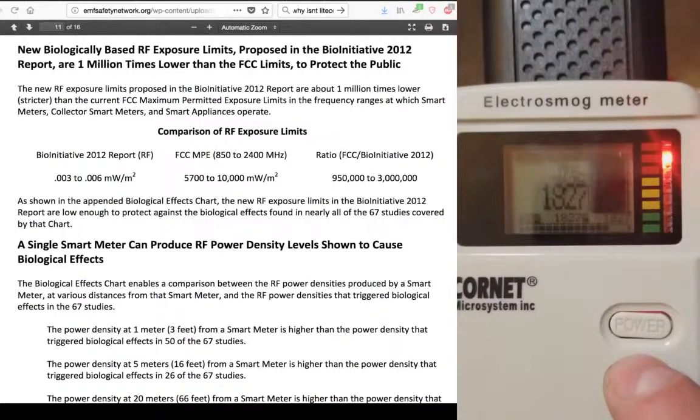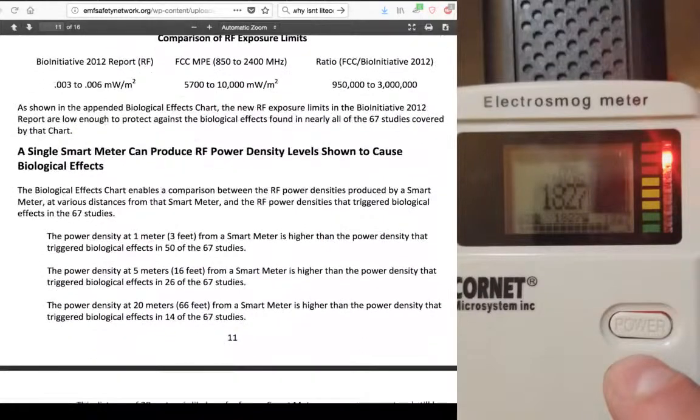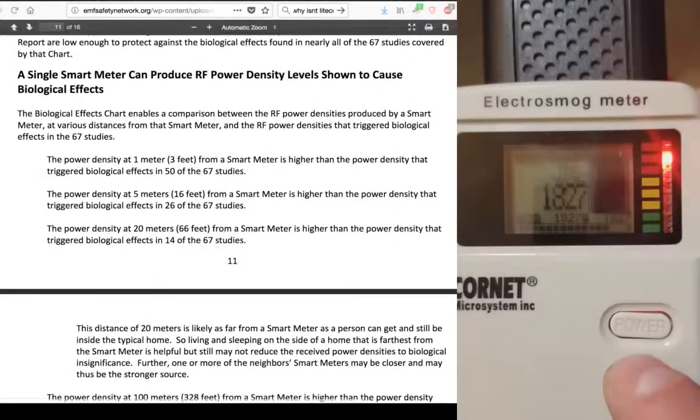Bioinitiative 2012 report, 0.003 to 0.006 milliwatts per square meter is what they recommend. However, if you get into how far these smart meters can shoot out energy, look at this. Power density at 20 meters out of 14 studies that they did. These smart meters can affect biology 66 feet away. Is that not insane? Think about that for a minute. 66 feet away. They actually did studies.